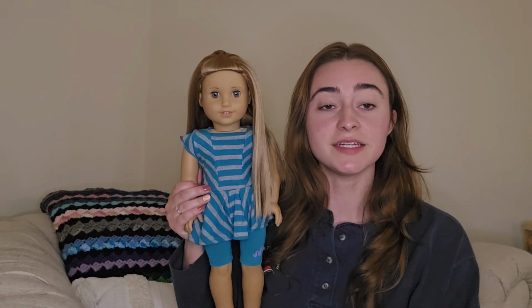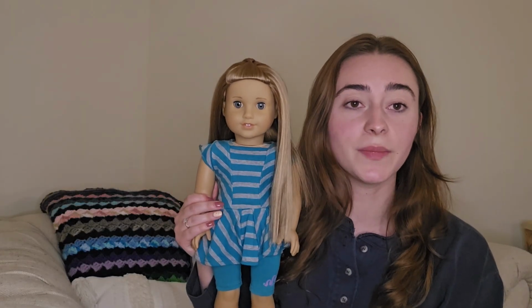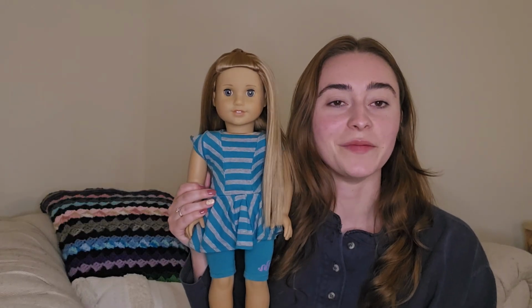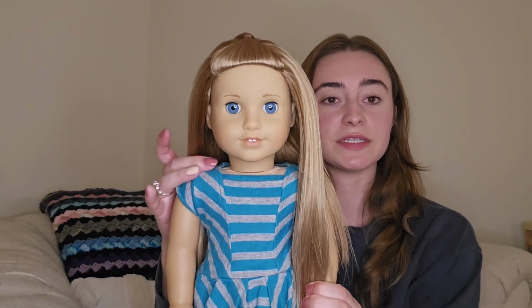So what I did is, after I got her off of Facebook Marketplace, I did fix her up, and she was in pretty good condition overall, and I surprised my sister with her. She was very surprised to see McKenna, and that was her first time seeing this doll in person. I mean, it was the first time for either of us, and then I also showed her to my nephew too, and I told him that story of how his mom really wanted this doll when she was a kid.